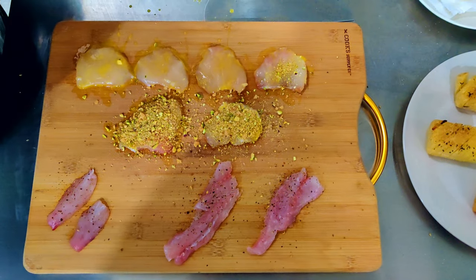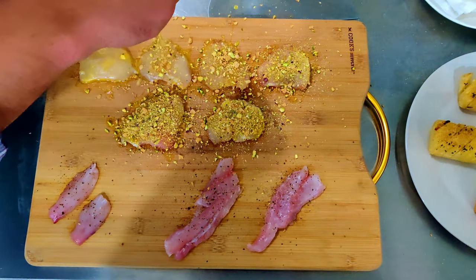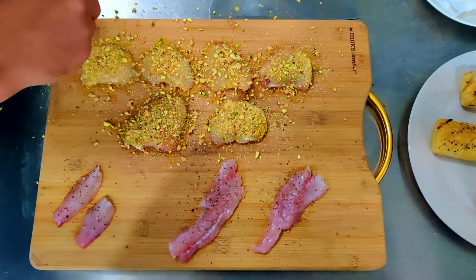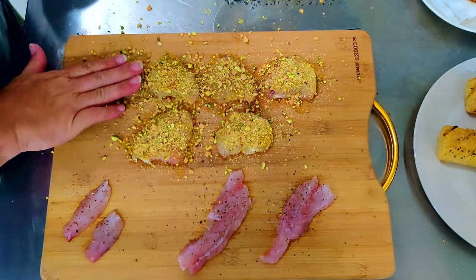For my buck and my squirrelfish, all I used is just salt and pepper, and then just let them sweat a little bit, about 10 minutes before I begin the cooking process. So those, we want to keep the seasoning simple. That way we taste every bit of it, because they're very delicate flavored fish and we don't want to overwhelm it with anything else.